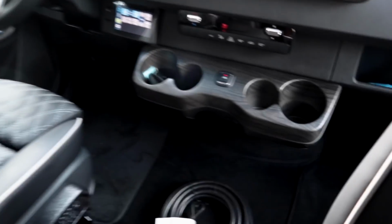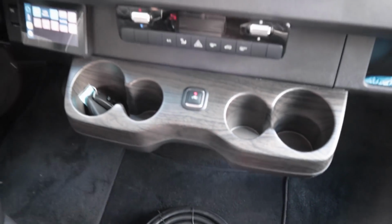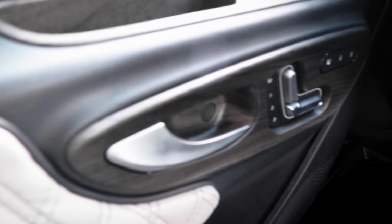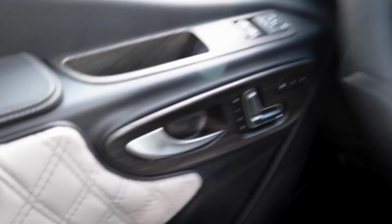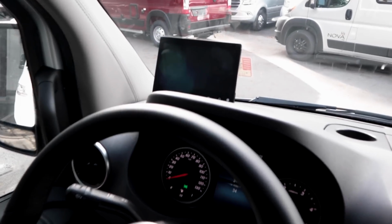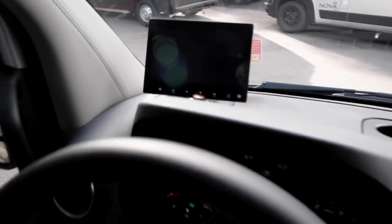One of the cool things I want to point out is the cup holders and the surround of the system here. If you look at the doors on American Coach, you notice that same awesome wood grain, as well as this particular one. Do all the American Coaches have a camera? That camera is an added option, Hank, and we actually add that option on every unit that we order.